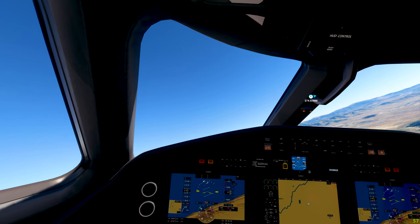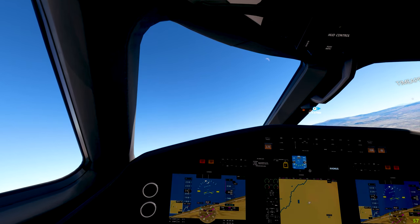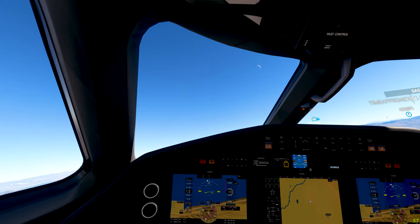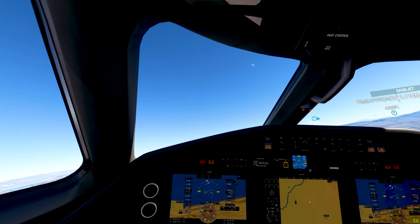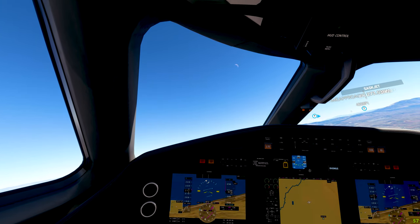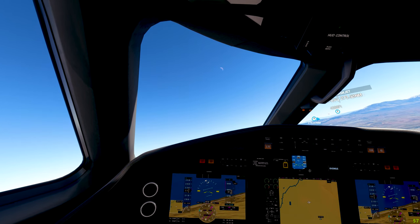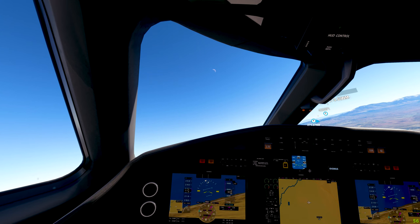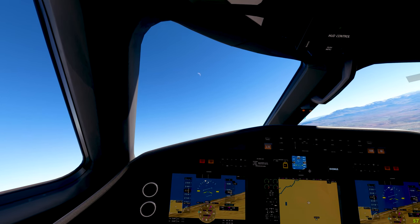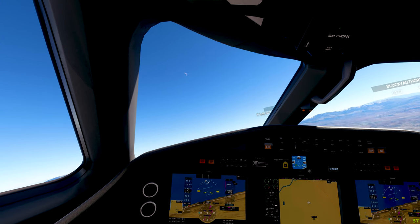Altimeter 29.92. Looks really pretty with the moon showing through the window there.